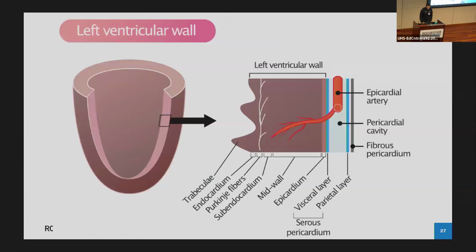Before diving into the findings briefly, I wanted to remind myself last night that the endocardium refers to the thin innermost layer lining the heart chambers, lying just beneath the pericardium. Then you have the thick myocardium and then the epicardium lying beneath the pericardium.